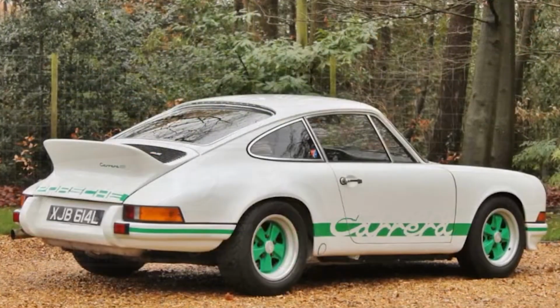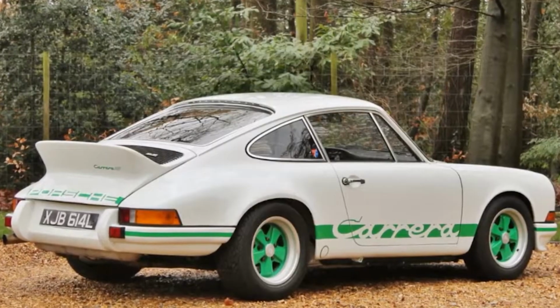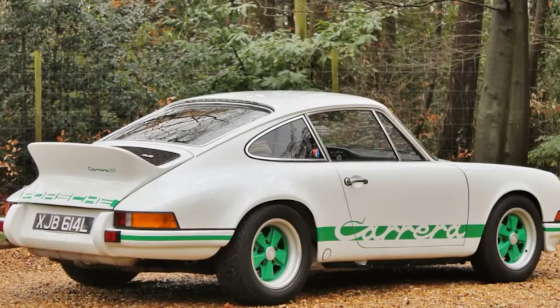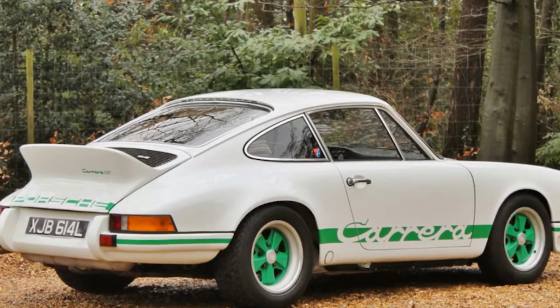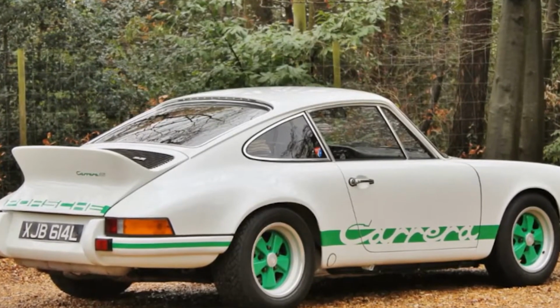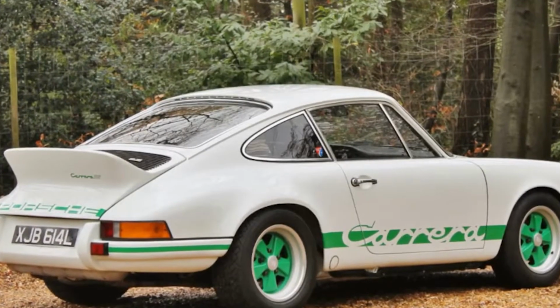Then there was the ducktail spoiler. It wasn't just there to look good, though it certainly did. It was one of the first times an automaker implemented functional aerodynamics on a road car. The ducktail reduced rear-end lift, significantly improving high-speed stability. This little wing was cutting-edge stuff in 1972.